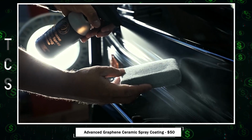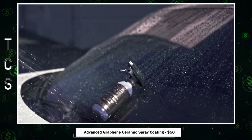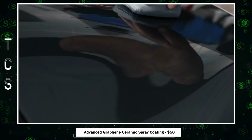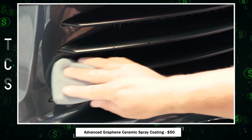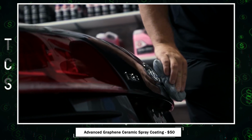Featuring patent-pending ceramic glow technology, UV tracers activate under UV blue light, ensuring every spot is covered. Effortlessly coat your entire vehicle with user-friendly graphene chemistry, making it a powerful addition to your detailing kit.